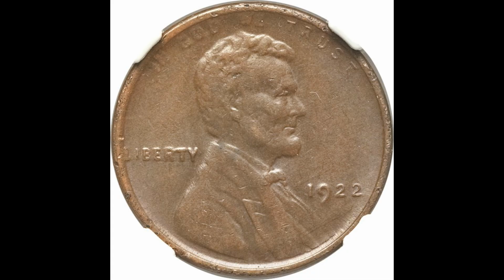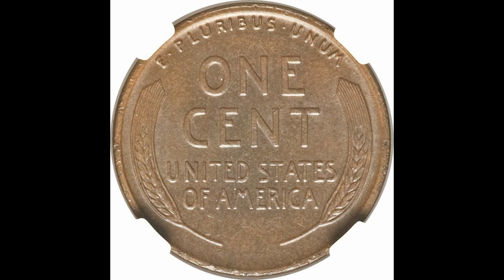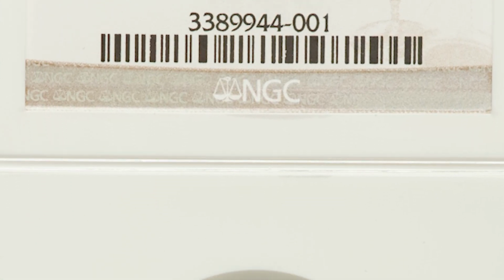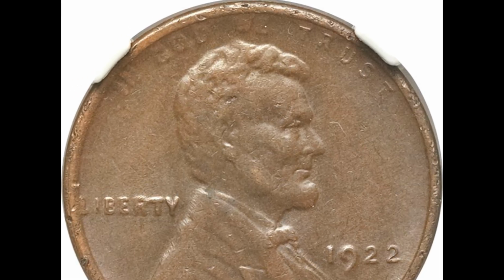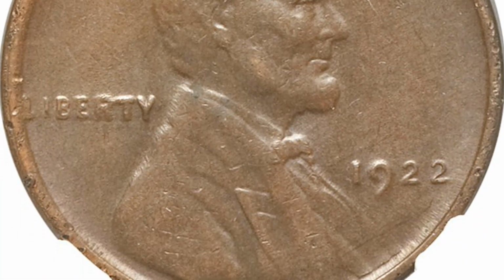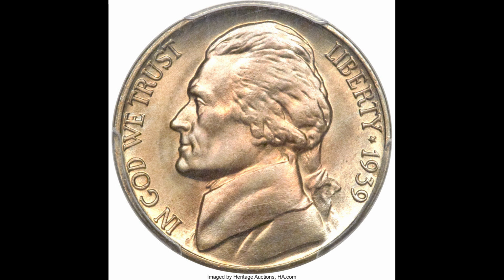Up first, we have a 1922 No D 1 cent Lincoln head coin graded by NGC, a mint state 62 brown. So typically these coins will have a D mint mark for the Denver Mint. There were over 7 million of these coins minted, but there's an estimate of 25,000 pieces without the D mint mark and about 10,000 surviving examples known. So if you come across a 1922 penny without a D mint mark, you could have something worth thousands of dollars, even if it looks like it's in poor condition, just like this coin. And this coin sold for $11,750.